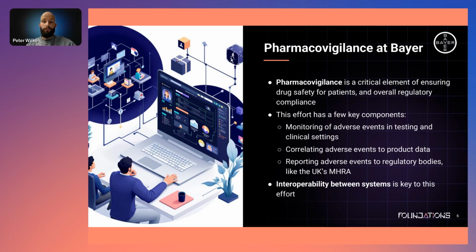Once these reports are received in our department, they are collected and analyzed to see if there is a relation between the product and the actual adverse event. And if there is a serious event, of course, this also needs to be reported to the regulatory health authorities, depending on where the product is sold. So let's assume it's a product which is only sold in England, then it needs to be reported to the health authority in the UK, the MHRA. And for all these components, interoperability is really key for our system to work properly and interact and exchange the data.